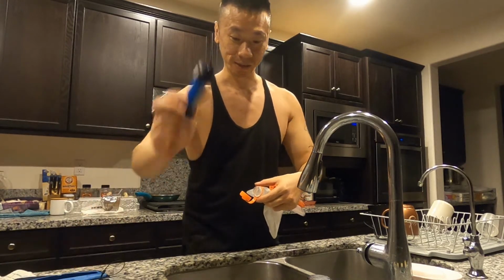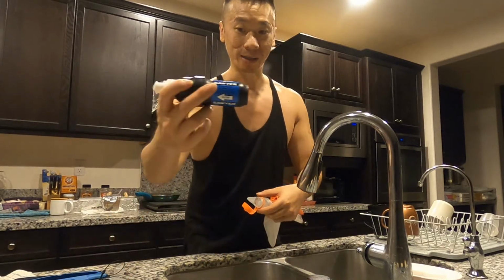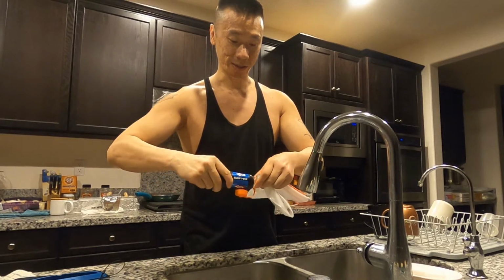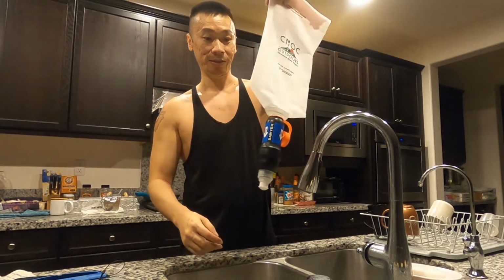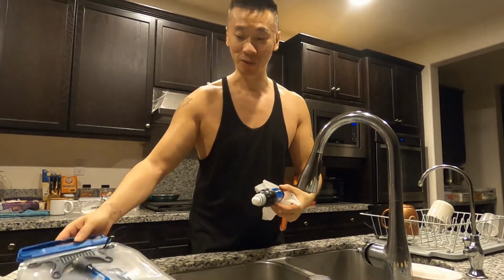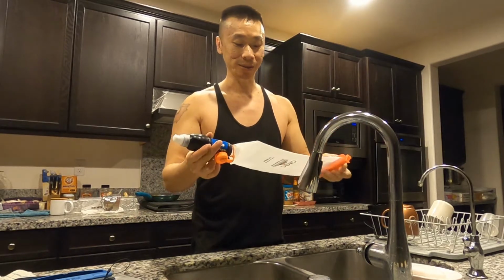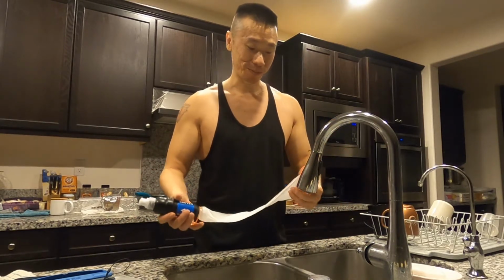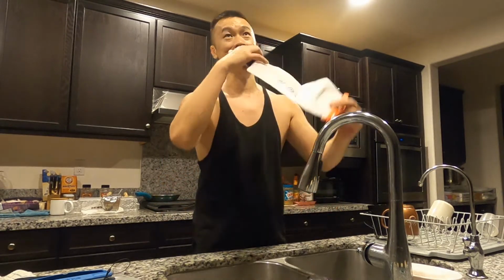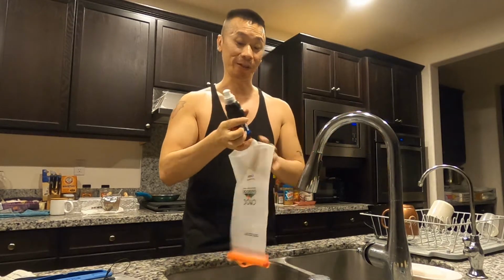And then this fits this type of Sawyer Mini, and also this type. See? Fits perfectly on here, nice and snug. Or if you don't like hydration bladders, you can always just buy this and then put this into the lake, fill it up with water, and just drink it straight out. So I think it's very good.